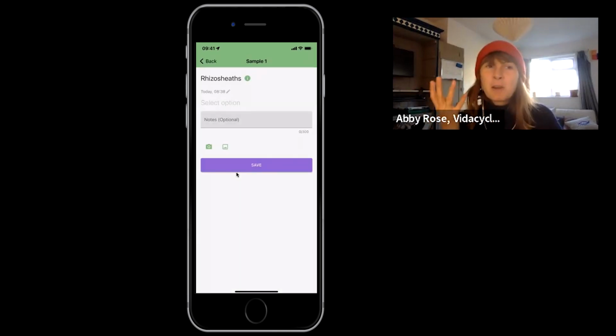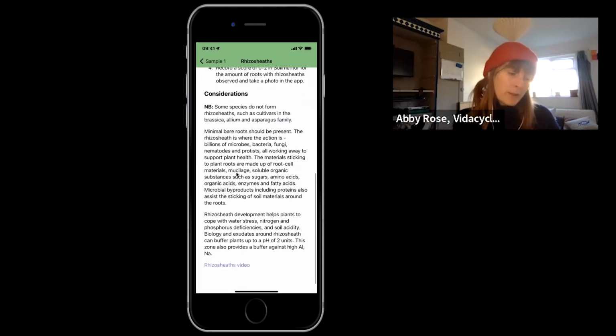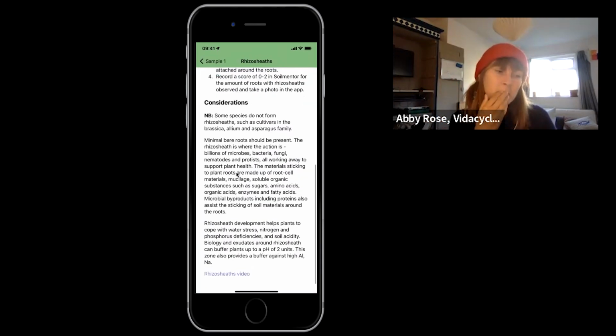So, Rhizosheaths. I feel like I learned about Rhizosheaths from Christine Jones. Down here, because they're less well known, there is a bit of an explanation of Rhizosheaths. One of the things to recognize is that some cultivars in the Brassica, allium, and asparagus family do not form Rhizosheaths. So when you are doing an assessment, maybe try not to assess a Brassica, allium, or asparagus, because you'll get an unfairly bad result.